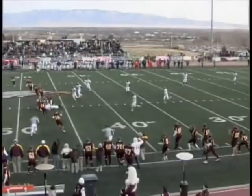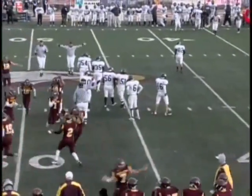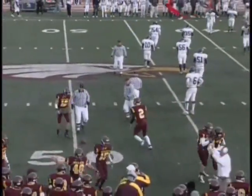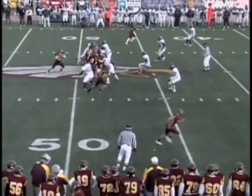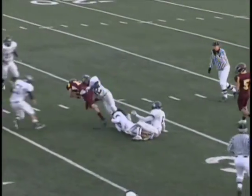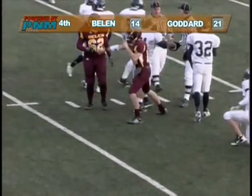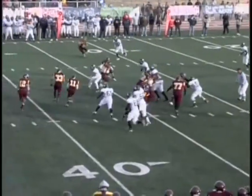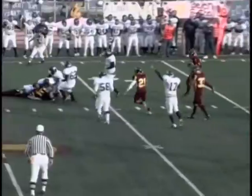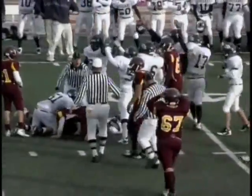Onside kick by the Belen Eagles. There he covers it. Left side option. Keeps it. Now the ball's loose and recovered. Appears by the Eagles. Let's see. Now the Rockets are saying they have it. Waiting for the official call.